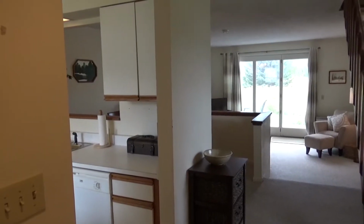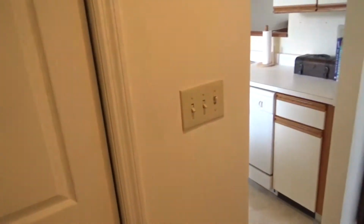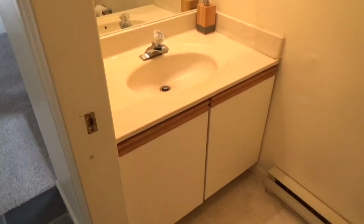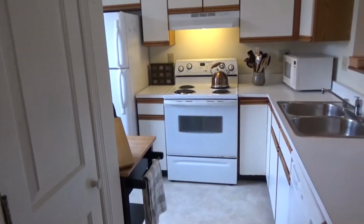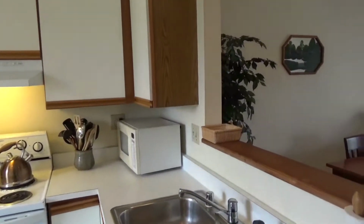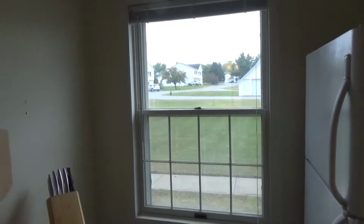Okay, so here we have the inside of the home. When we first come in, you're going to notice that we have this nice slate entryway. Over to your left is going to be the coat closet, and then to your right you're going to have a half bathroom here. Take a look. We also have the toilet over here. And you walk over, you're going to have a small pantry here, and then of course you're going to have the kitchen area. What's nice here too is that you have the pass-through, and of course you're going to have the natural lighting, which is always a nice feature. I always enjoy that in any home.